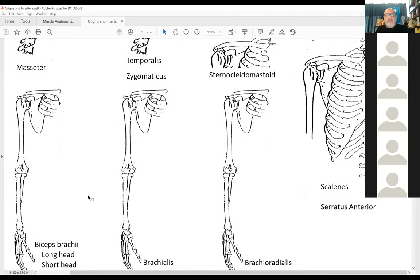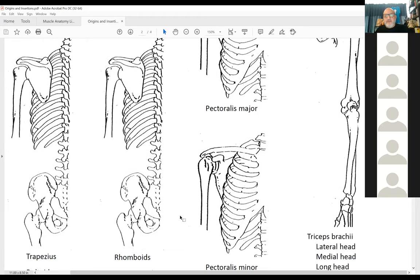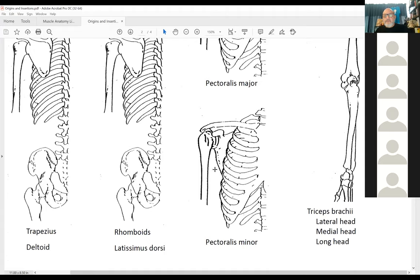You know what? That's in the way. These are all front. No, this won't work. Okay. I know this is the pectoralis minor, but it's the same picture. So it's fine for this.